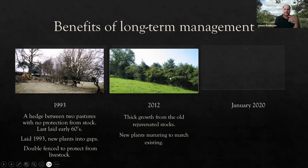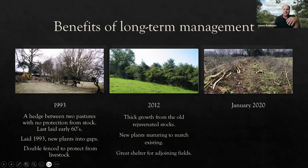So you can see the thick growth from the old coppice stocks. We planted up in the gaps and everything, and then within 10 years you've got fantastic shelter again and a nice thick base. And then we'll move on to managing it again, where you can see we've been laying it. And that's the first time it had been laid since 1993.